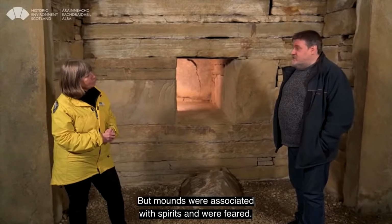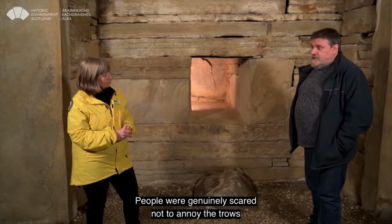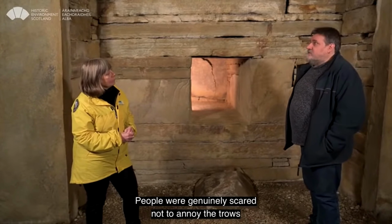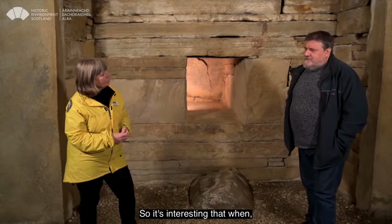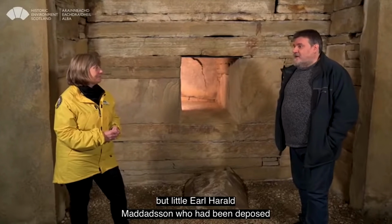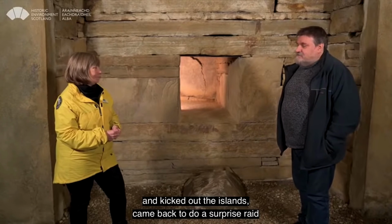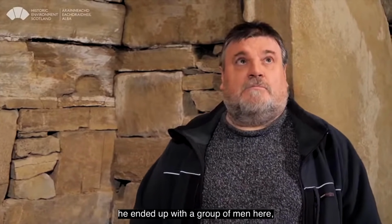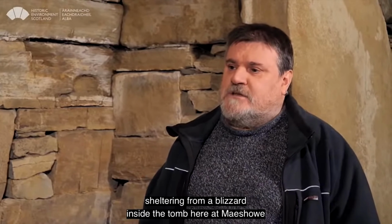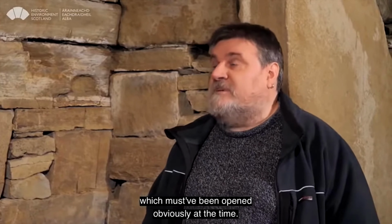but mounds were associated with spirits and were feared. People were genuinely scared not to annoy the trows, as they called them, the fairy folk that lived in them. So it was interesting that we can read in Orkneyinga Saga that Earl Harald Maddadson, who had been deposed and kicked out of the islands, came back to do a surprise raid on the 6th of January. He ended up with a group of men here, sheltering from a blizzard inside the tomb here at Maeshowe, which must have been open, obviously, at the time.